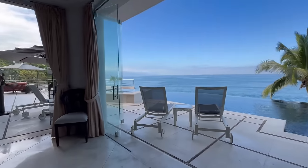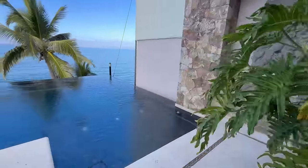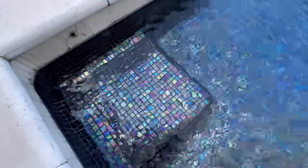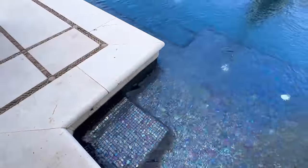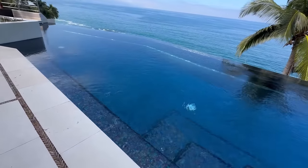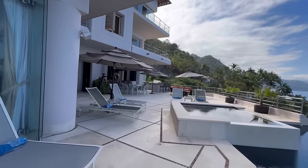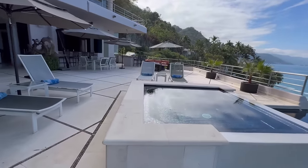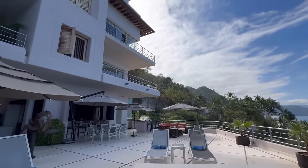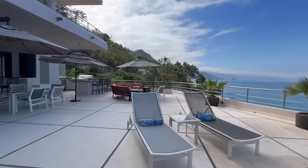And you can see this opens up to an expansive deck overlooking a beautiful pool. The pool kind of has this rainbow colored mosaic tiles. So it has a really different look. Usually it's got a darker look to it, but it's not black. That's what's so cool. And so it has this rainbow effect, shimmer effect going on. You've got the jacuzzi with the same type of finish there. Show you a view of the entire house here from this side. You also have an outdoor kitchen here.